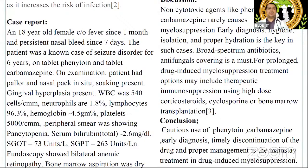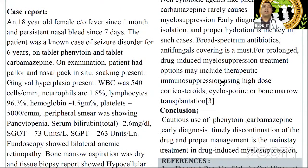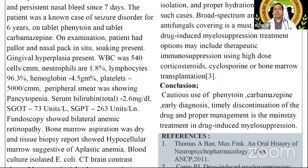So when we got her investigations on the first day, on clinical examination, gingival hyperplasia was present. On the first day, CBC was showing WBC count of 540 cells per cubic millimeter, in which neutrophils are just 1.8%. Severe neutropenia was present with lymphocytes of 96.3%, hemoglobin of 4.5, and platelets of 5,000, and the peripheral smear was showing pancytopenia. Serum bilirubin initially when she came was 0.6 mg/dL. After 2 days, on repeat, the serum bilirubin increased to 2.6 mg/dL, in which conjugated is 2.1, and SGOT is 73 and SGPT is 263 units per liter.